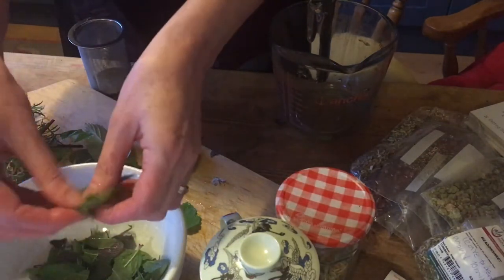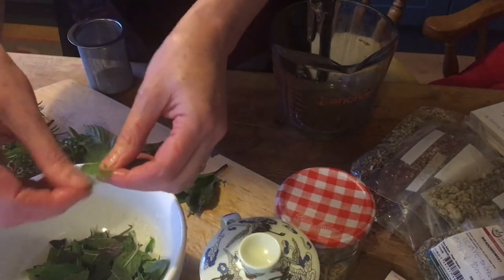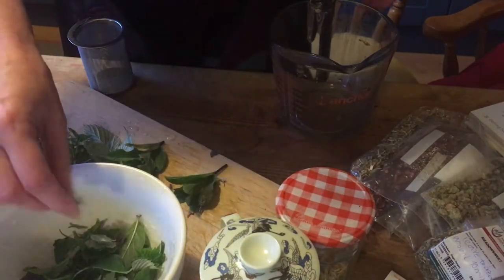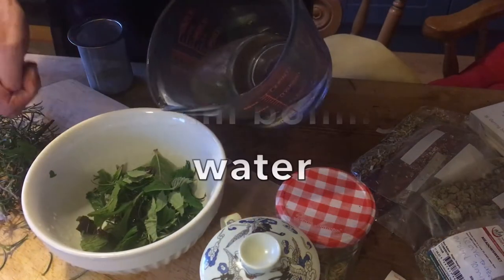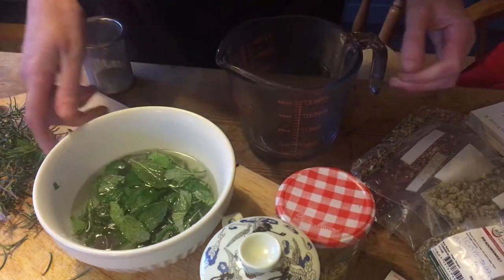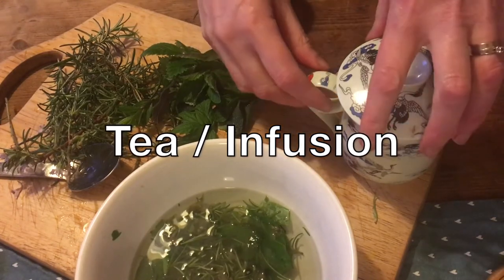So I'm just plucking it, tearing along. And one red currant. About that. So next we'll get some boiling water. About 300, we pour it in. Oh, it smells lovely. So while we're waiting for those herbs to infuse, basically it is like an infusion.